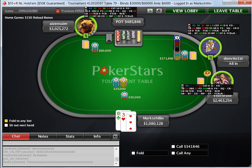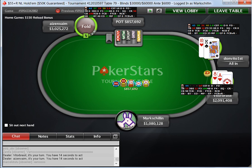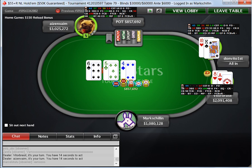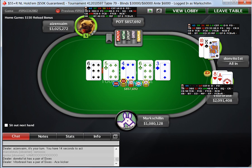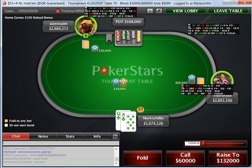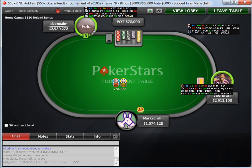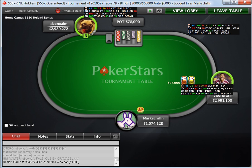Alright, so the short stack shoves. He's only got about 5 big blinds effective, so he's gonna shove. He's got a very wide range of hands here. 10-3 I cannot call with though after another call. Okay, so a 60-40 situation. Alright, the ace high holds up, and we move up another spot. So we're now guaranteed 21,000, and the next pay jump, if I remember correctly, was to 28,000. So it goes up another 7.